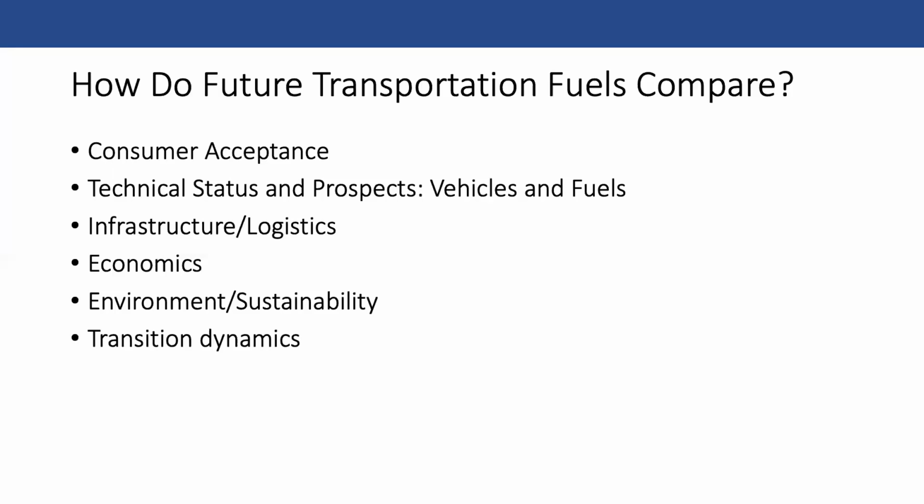Environment and sustainability, probably one of the driving reasons for why we are even pursuing technologies different from gasoline in the first place. And then all of the dynamics about how you're shifting from the status quo into the new technology, and how easy that transition is with one technology versus another. So these are all aspects that we've sort of been touching on throughout this lecture and the last lecture that are important to think about as you do this transition.